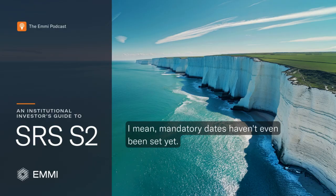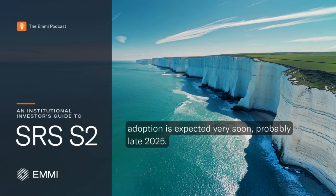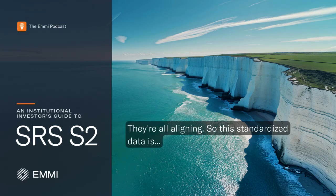I mean, mandatory dates haven't even been set yet. Well, it's all about the direction of travel. The final drafts came out in June 2025, and that really signals that voluntary adoption is expected very soon, probably late 2025. Okay. You're seeing this huge convergence across UK regulators. We're talking the FCA, HM Treasury, DBT. They're all aligning. So this standardized data is going to become the market expectation really fast.